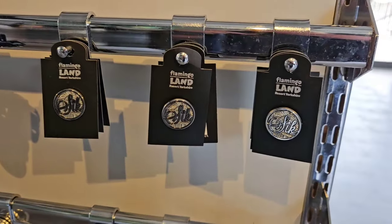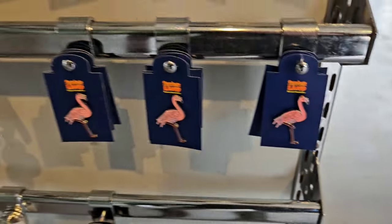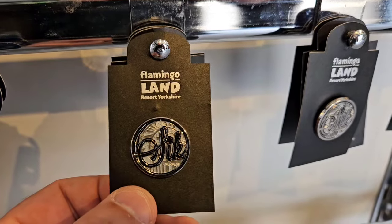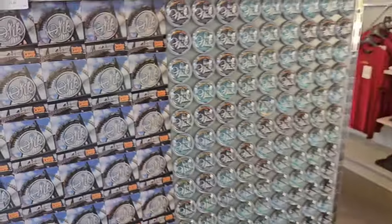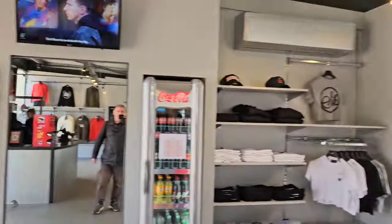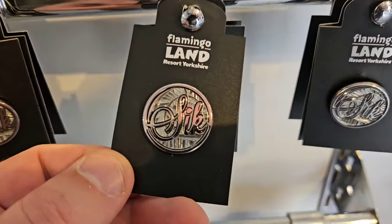Right, so I've only just noticed these, but new for this year, you've got Sick pin badges for the ride logo. Very nice indeed. And you've also got a Flamingo Land pink flamingo pin badge there as well. Nice to see them doing pin badges. I've been saying for years they need to do this, so this is absolutely fantastic to see. Really, really good. Other than that though, got lanyards and stuff there. Of course, you've got magnets and things too. There's not any other new merchandise as such. But the fact we've got pin badges is a real step forward in the right direction for Flamingo Land, so well done, guys. Really happy to see this. Hopefully we'll see more of these for the other rides as well.